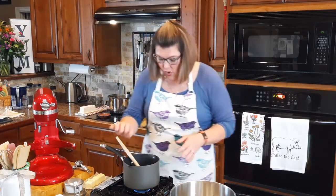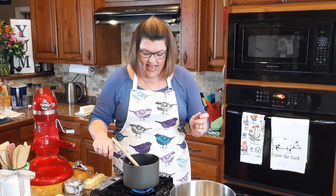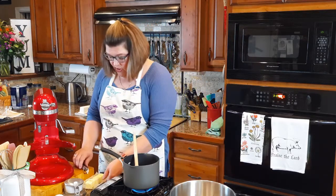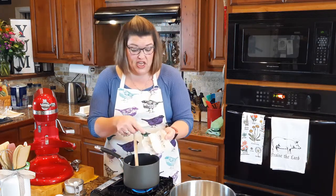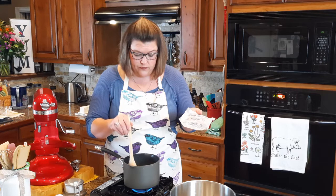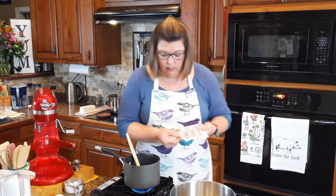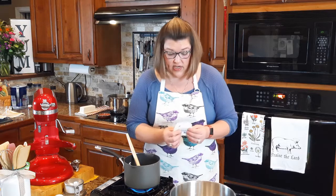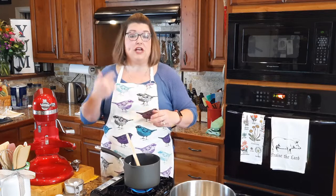I have got my water heating on my stove right here. I've got my heat turned up pretty high because I need this water to come to a boil. And it's 1 cup of water. And to 1 cup of water, I'm going to add a whole stick of salted butter. Now I've got it cut up into little pieces so that it will start melting a little bit easier. So we're just going to let it do its thing there in the bowl. And it won't take long for that butter to melt, and I do want it to come up to a simmer.